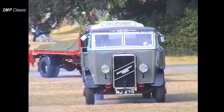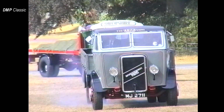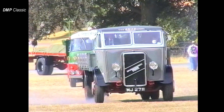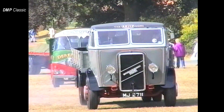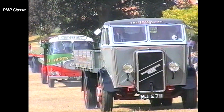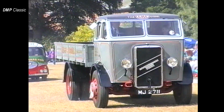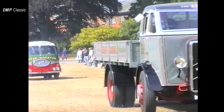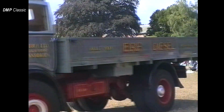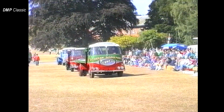Thank you, Alan. He'll parade us around the ring now. Now the next 4 ERFs coming in have what was known as the KV cab. It is the first commercial vehicle cab built with curved windscreens, and when introduced it was thought to have been the most modern cab to be built. The first 3 vehicles coming in the ring with this cab on were all originally owned by Scottish and Newcastle breweries. As you can see, they have very similar registration numbers.